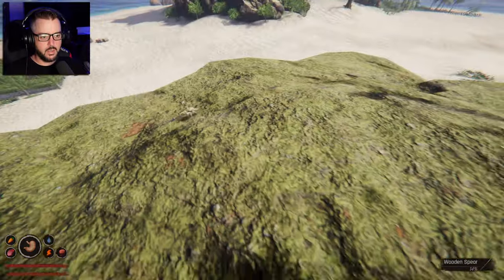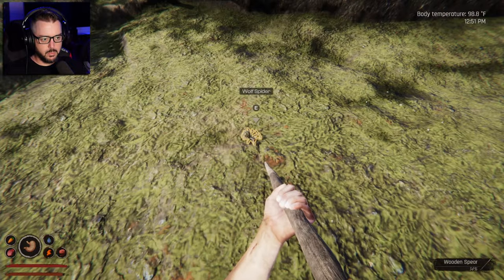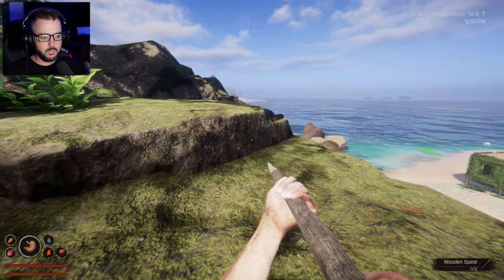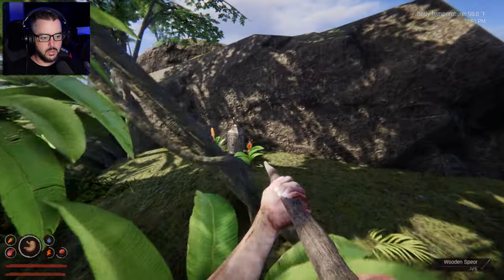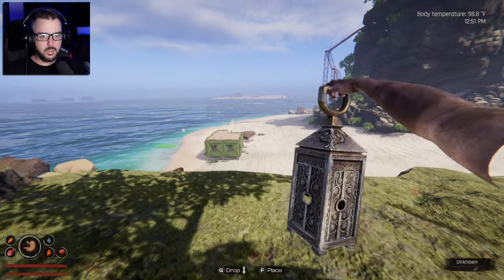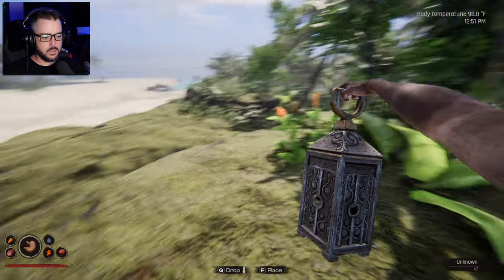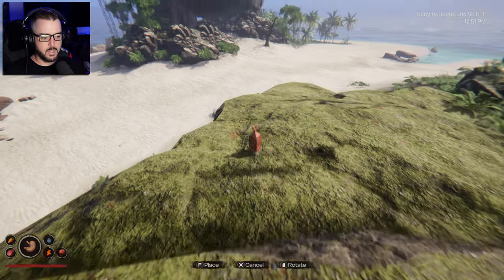Go away. Nope. What the crap are you? Wolf spider? I'm taking you. I'm going to take you and eat you. What is this? Ancient lantern. What? I can't place it here.